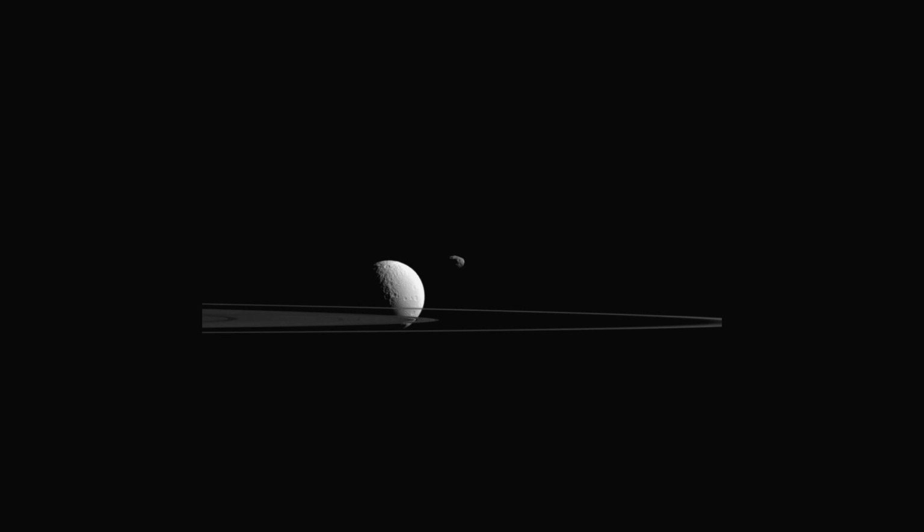Both are single crossings. Saturn's orbit takes 29.4475 Earth years, so 29 and a half years. This show has made it to half a Saturn year old. And that's the term of the month, Saturnian ring crossing.